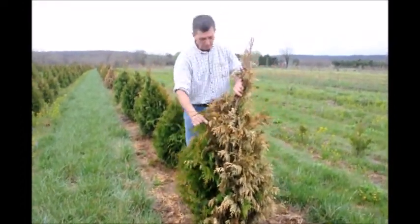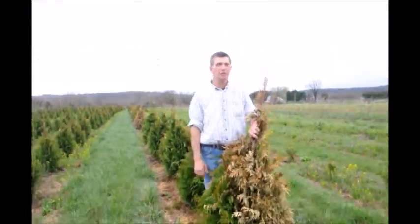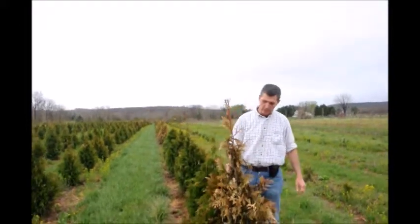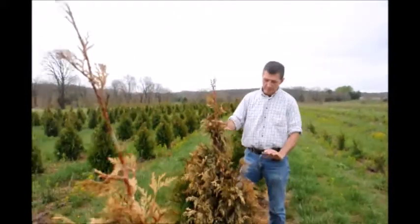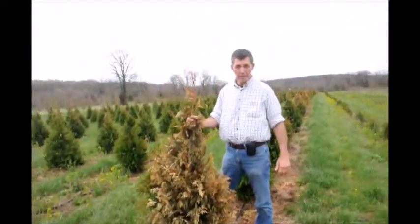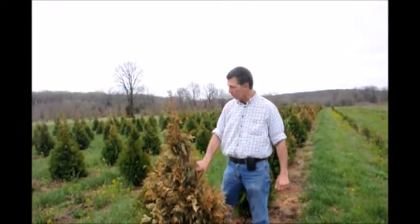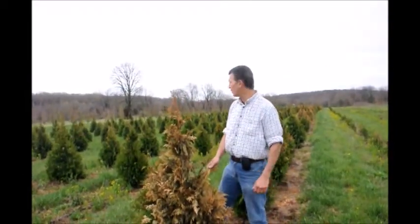I feel right now that maybe steeplechase isn't as hardy as we think it is. I think we're going to have some problems with this in the coming years. Again, we may not have a winter like we had this past winter for another 20 years, but at some point, I think they're more susceptible to winter damage than green giant.